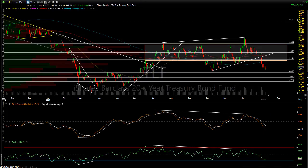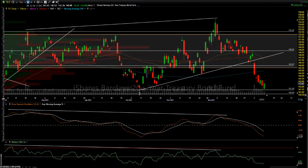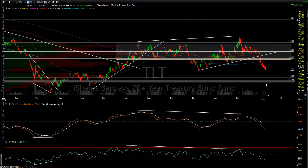And for those of you that prefer ETFs over futures, you have TLT. Pretty good support down here at about 141. Actually, there's a line I should have a little bit above that. And here's that previous reaction low. And that's right where we are now. You can see that reaction low there. We're right there right now.